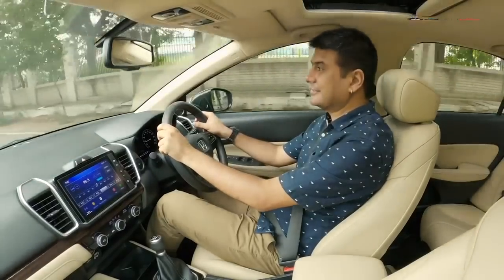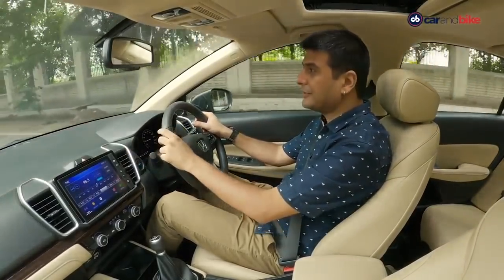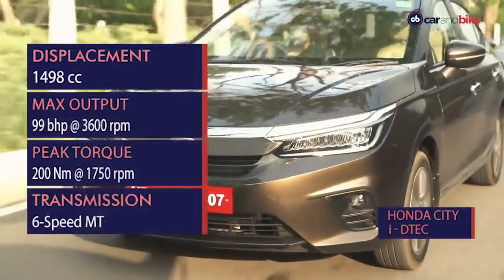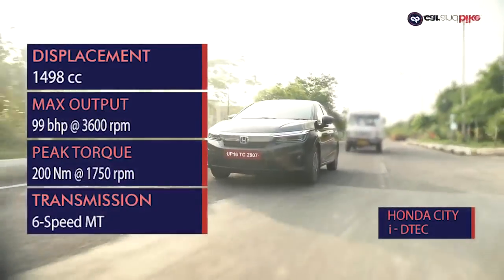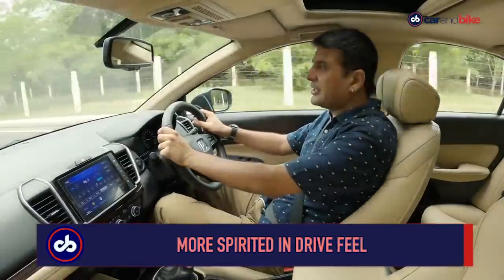A lot has changed on this engine despite the figures remaining the same. First, it's now BS6 compliant, and Honda says a lot of effort has been put to achieve that because it wasn't easy to meet the emission norms and deliver on that front. So in terms of figures, this engine remains the same. It's around 100 PS of maximum power and 200 Nm of peak torque, and that peak torque figure especially ensures that you get a spirited drive on this car.